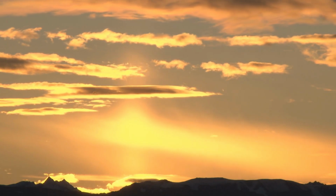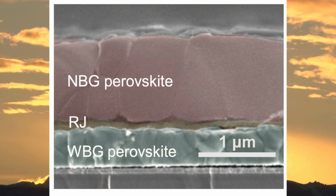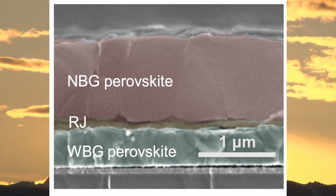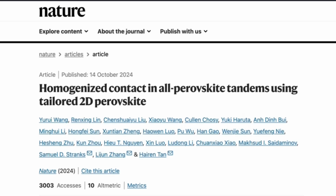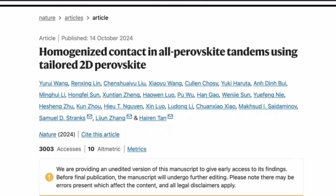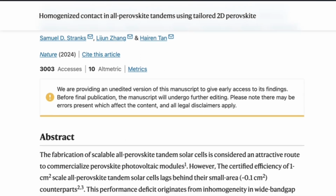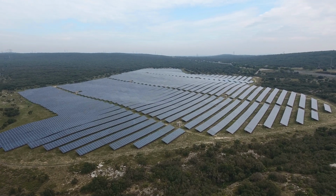Next, let's talk about tandem solar cells. These are cells that stack 2 different types of solar cells on top of each other to capture more sunlight and push efficiency beyond single-junction limits. This team focused on all-perovskite tandem solar cells, which are a promising route to commercialization. However, large-scale versions have struggled to match the performance of smaller cells due to inhomogeneities, especially at the top interface.